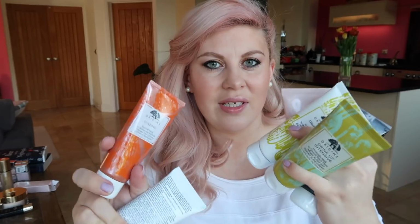Origins, one of my favourite skincare brands, have sent 6 products over, and I think, feel free to tell me if I'm wrong in the comments, I think they've had a bit of a packaging rejig because I've used quite a few of these products before because I freaking love Origins, and I'm sure they used to come in little round plastic pots, and now they come in squeezy tubes. So either I'm going crazy, or this is a thing.